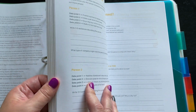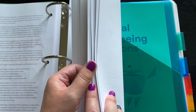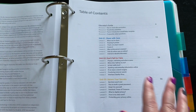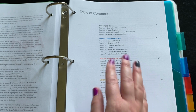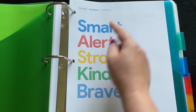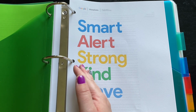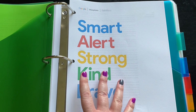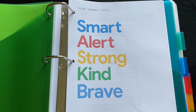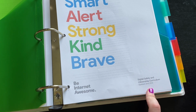What do you think you would do in this situation? What about that situation? There are some that have more images, so a little more fun. But in addition to that, there is also an online game, and there are different parts of the game that coordinate with the different things. So once you've done this section or this lesson, then you go in and play this game online that reinforces those ideas. So she will be joining us for this as well. Be Internet Awesome, Digital Safety and Citizenship Curriculum from Google, free.